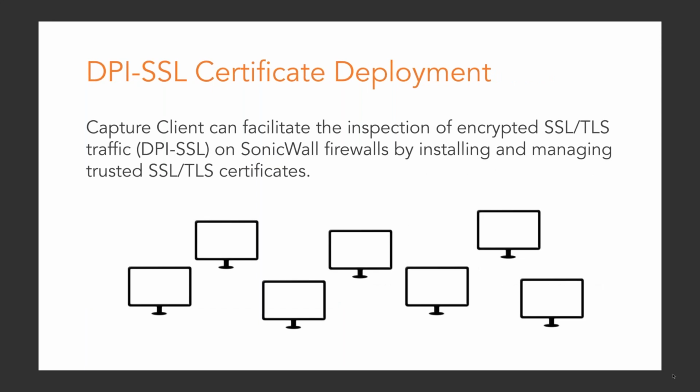As you may or may not know, inspecting encrypted traffic is a must-have for network security today. Capture Client can help facilitate one of the most difficult parts of enabling that, which is the trusted certificate deployment. So Capture Client can assist by deploying that certificate even to multiple certificate stores on every endpoint. So this is super handy.